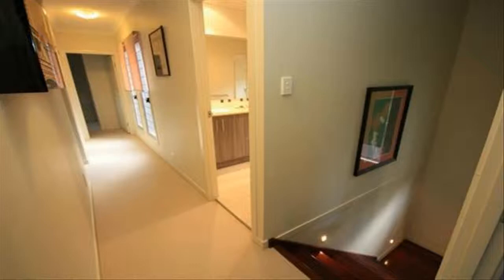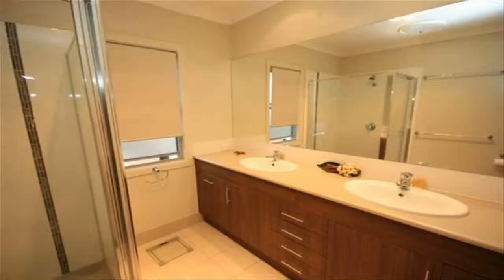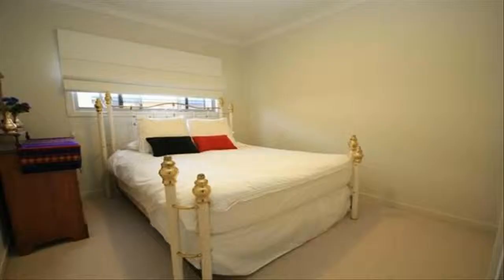The second and third bedrooms are both a generous size and have built-in cupboards. The main bathroom is spacious with shower over the bath. Additional features include security screens and panel blinds throughout, powder room, alarm system, vacuum system and a single lock-up garage. The complex is also pet-friendly.